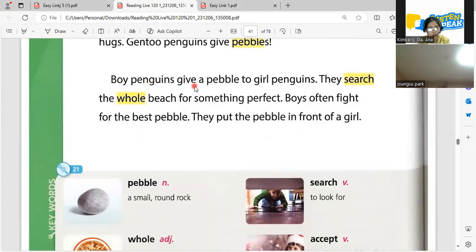Boy penguins give a pebble to girl penguins. They search the whole beach for something perfect. Boys often fight for the last pebble.